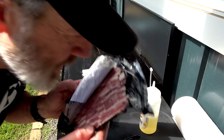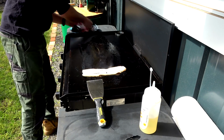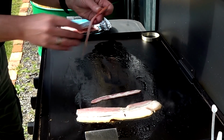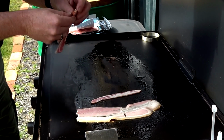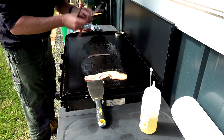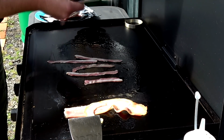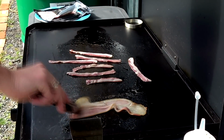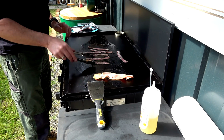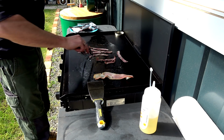I don't know if you can see me there. It smells very smoky. Oh wow, they're tiny. Oh, tiny little slithers. Actually, I should keep them very separated. Righto. Yeah, you can really smell that one. It's got a real smoky bacon flavour to it.